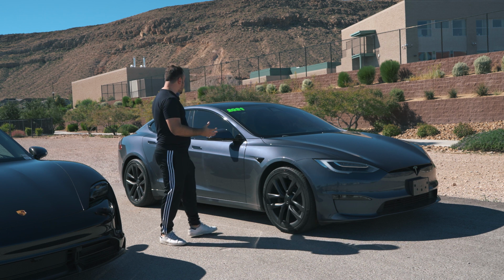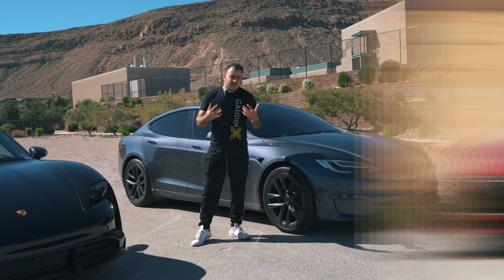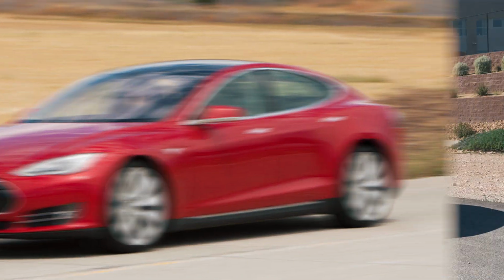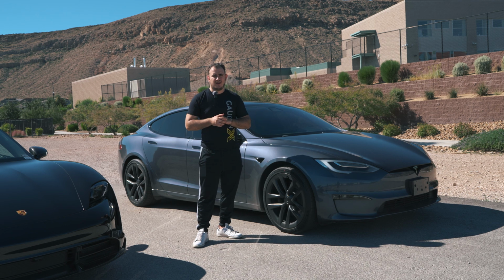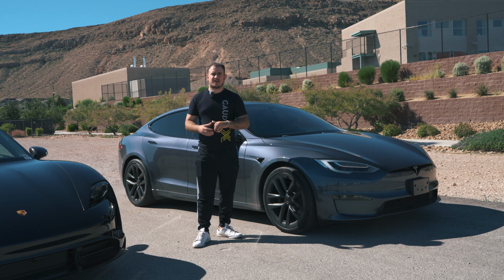But when you look at it, you could also argue that it is an old design. I mean, they came out in 2012, they've updated some things, but it's still the same car that you could have bought in 2012. Nowadays, you could buy one used for like 30 grand. Whereas the Taycan, there's nothing else that looks like it, and it's the only one of its kind.